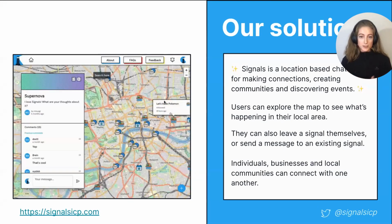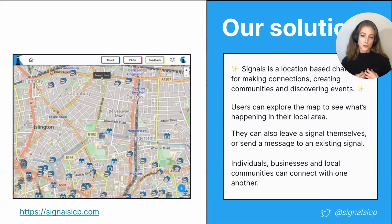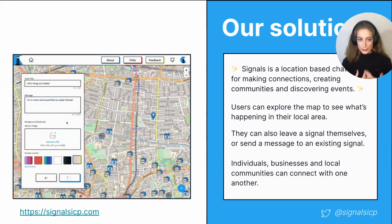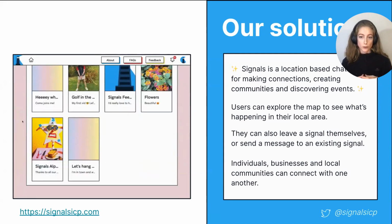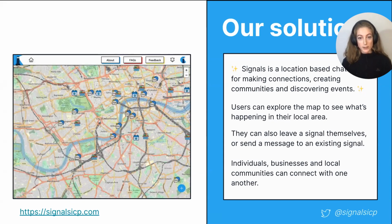So at the moment, Signals is a location-based chat application. It allows you to leave a signal on a map for others to find and interact with. But what we've built so far is really just the start. And ultimately, what we want to do is find ways for communities to benefit democratically together from the economic activity in their area.